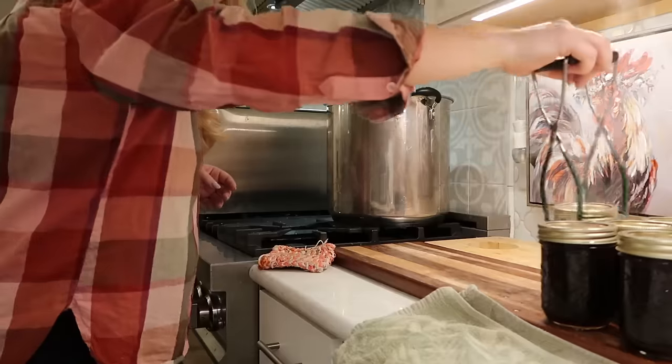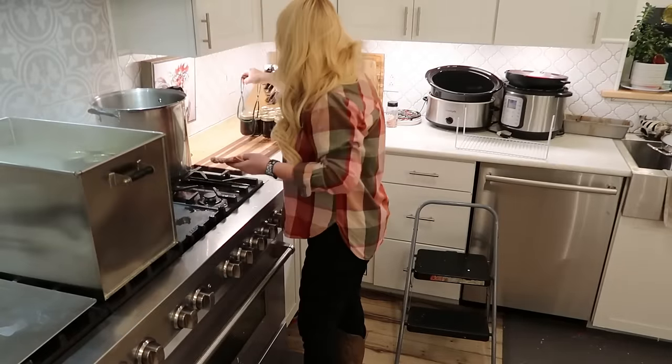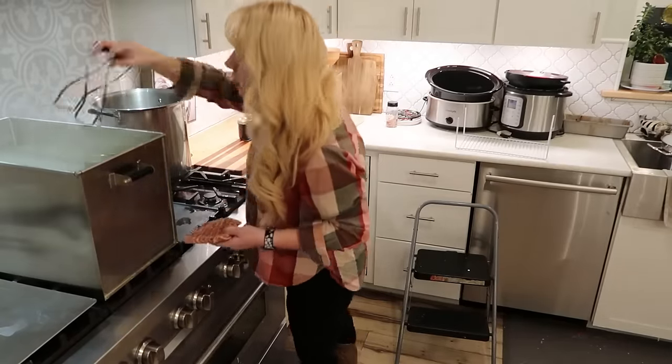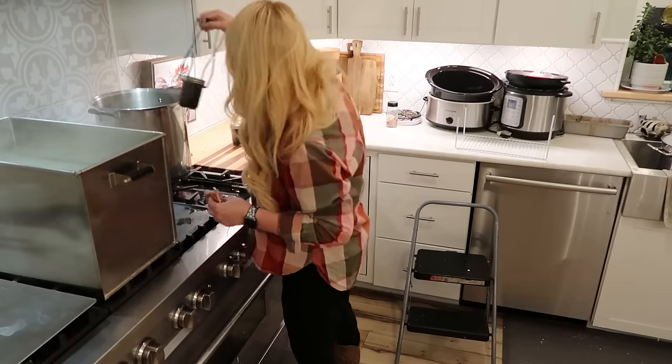I did remember to put a little splash of vinegar in my canner. I'm very proud of myself when I remember to do that. Otherwise, you get the white sediment all over the jars, and then they have to be wiped off.